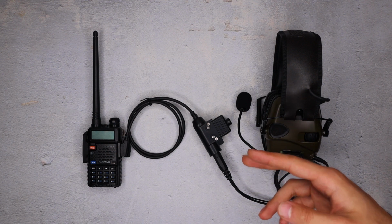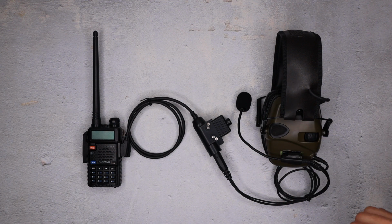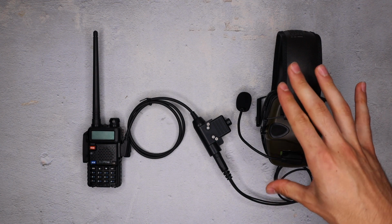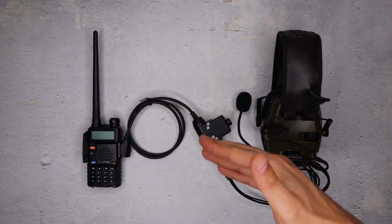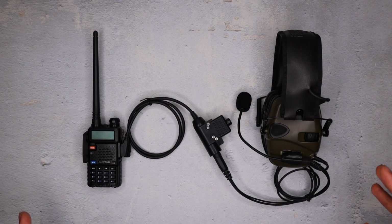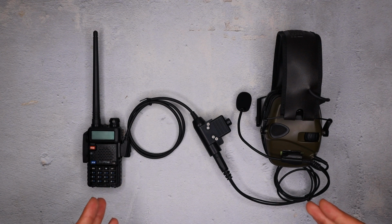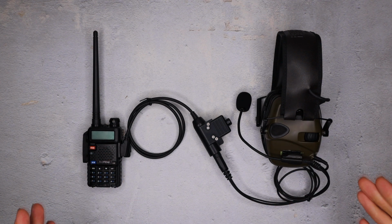What I like to do is compare these to a higher level system that's not even truly higher level Comtacs. You can get used Comtacs for $400, $500, $600, and that's just the headset with the mic. That's not including the radio or the PTT. So you're going to add in a bunch of extra cost, but a whole system for $200 is pretty good, especially considering it's got a lot of the same features that Comtacs do. So it's not bad at all.